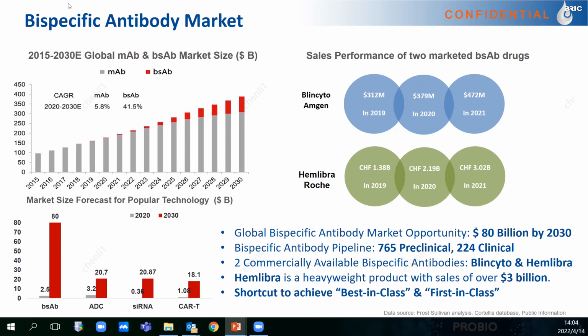Currently, there are almost 1,000 bispecific antibody pipelines in the preclinical and clinical stage. So far, 2 products from Roche and Amgen have been successfully launched, making more than $3 billion every year.